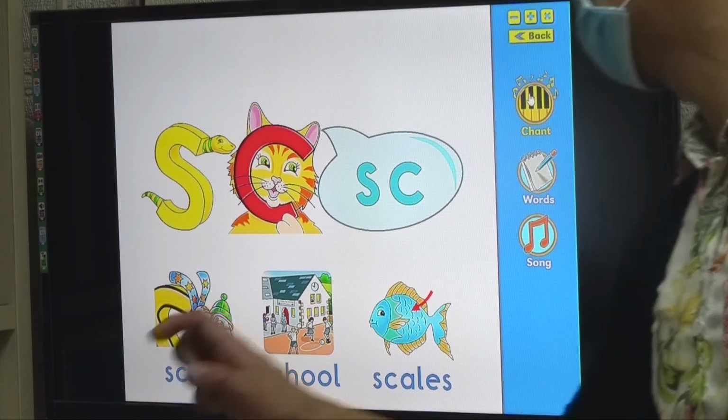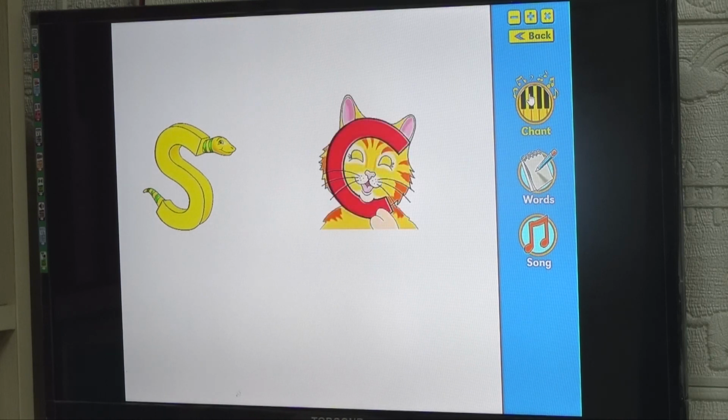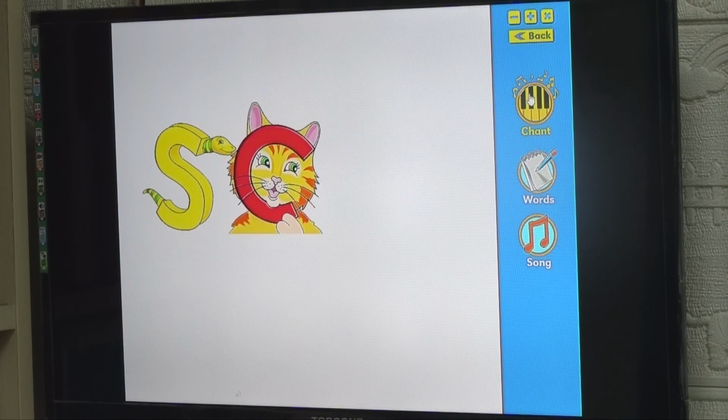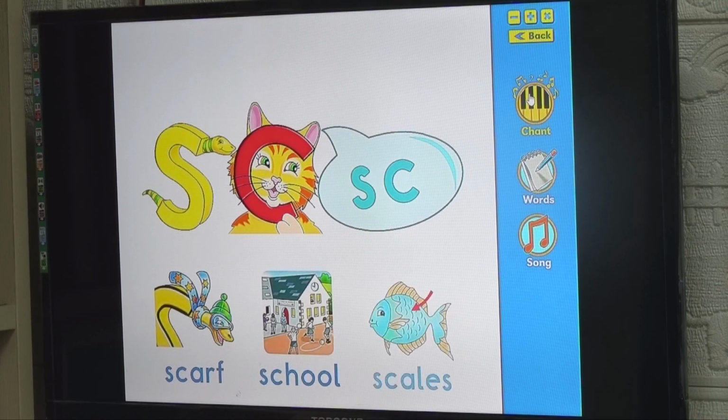1, 2, 3. Chant. Sammy Snake and Clever Cat. Let's do it together. Sammy Snake says S, and Clever Cat says K. Together they say sk. In scarf, school, and scales. Very good. Scarf, school, and scales.